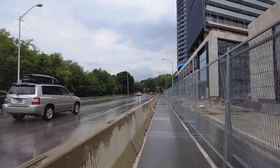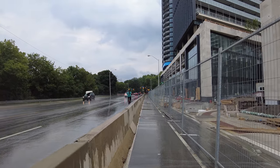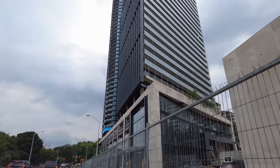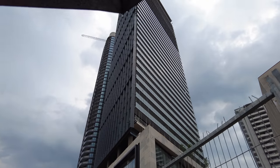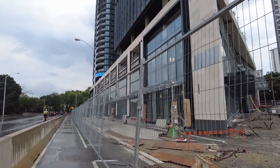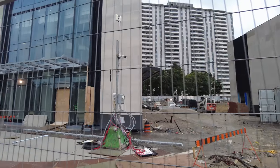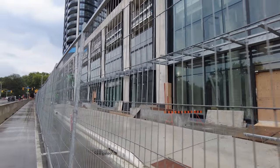And we're now walking in the bike lane, and the bikes have been pushed out onto the street. I'm assuming this construction is due to the condo going in right here. It looks like they're putting in a nice wide sidewalk. That'll be welcome.